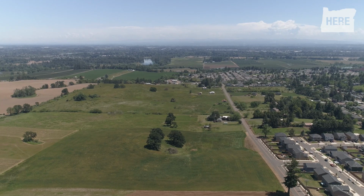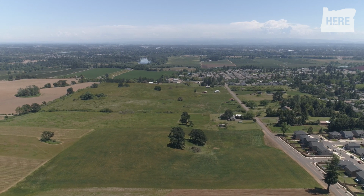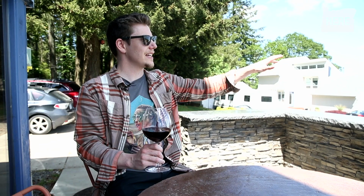It's so nice to have a good glass of wine during this beautiful day, looking over this beautiful vineyard. You can see some mountain views popping over the hills, Cascade Peaks, that you can see from this vineyard.